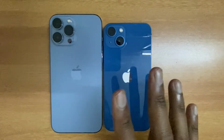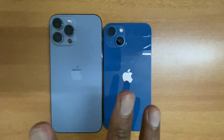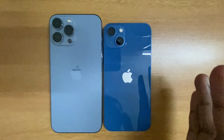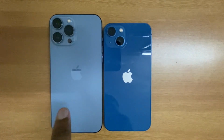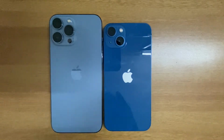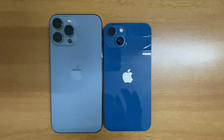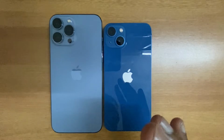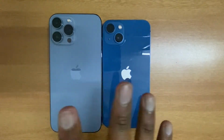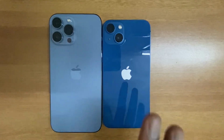Talking about video recording, both the phones have cinematic mode, which can record up to 1080p at 30 fps. However, the 13 Pro Max has ProRes video recording up to 4K at 30 fps and also macro video recording, including slow motion and time lapse on this phone. Other than that, the video recording features on both the phones are similar.